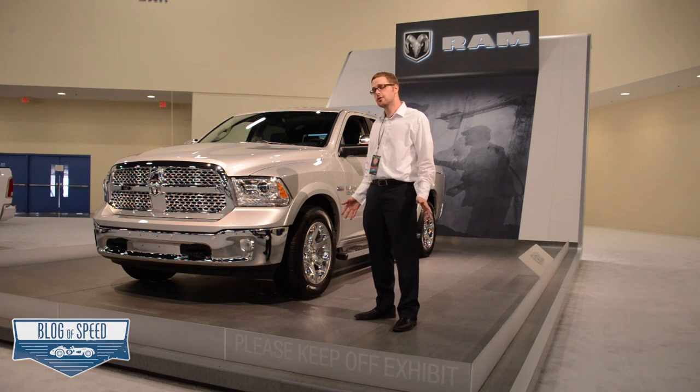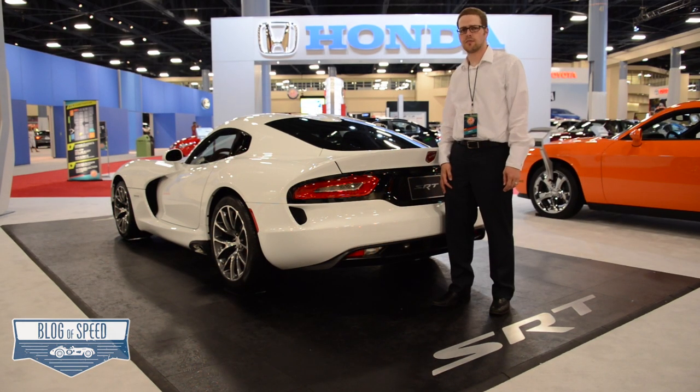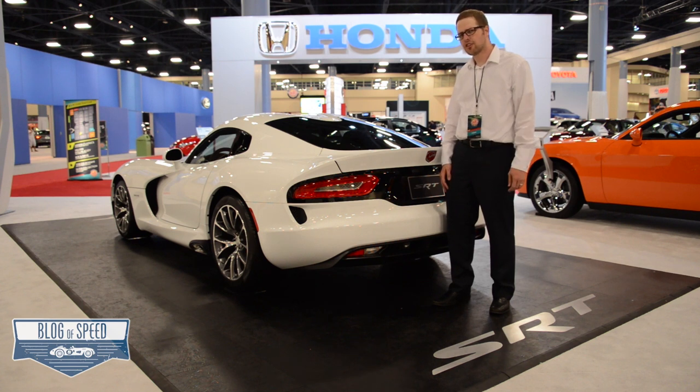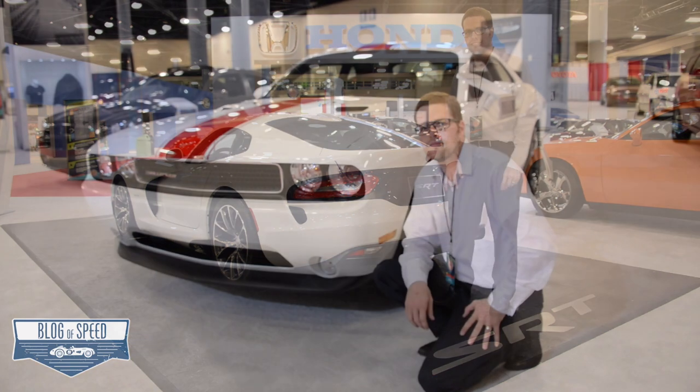This is the 2014 Dodge Ram. We had a 2013 model we tested, and it was excellent off-road and on-road. I'm sure this 2014 is no exception. This is SRT's crowning achievement, the seductive new Viper. It's finally got traction control, but Dodge still hasn't sent me one to review, so I can't tell you if it's awesome. Pretty please, Ralph Giles?